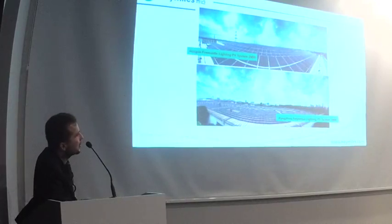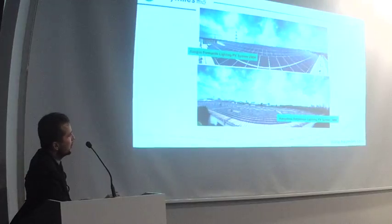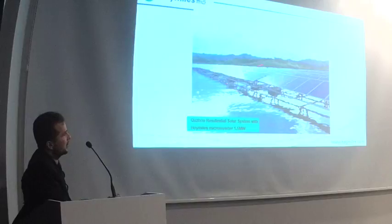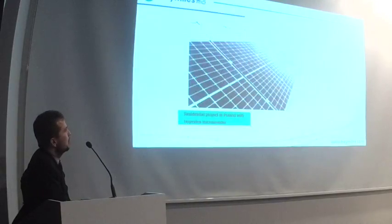This is another one, 1 megawatt. This is also on MI600 microinverters. This is 1.5 megawatt, also on microinverters. As you can see, it's just right beside the water, so IP67 protection is very useful over here.